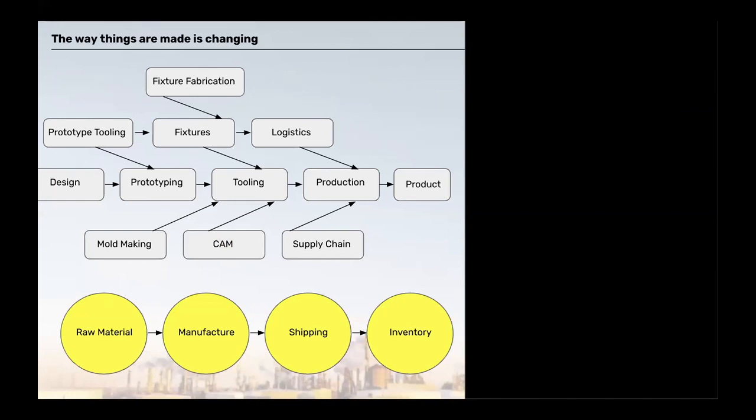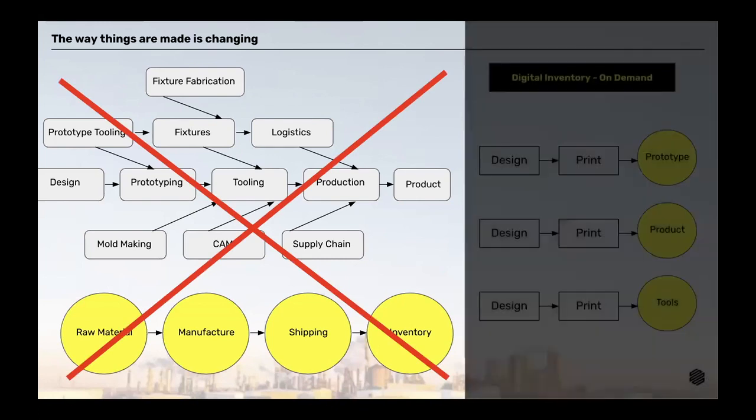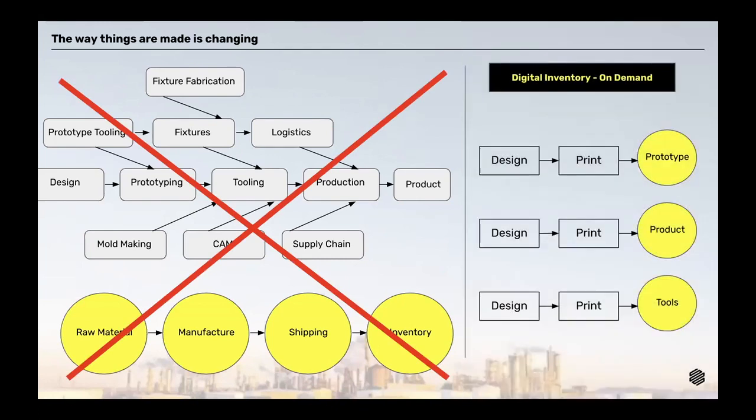And then once that product is finally produced, the solution isn't simple from there. Even when you have the final product, you need to manufacture that product. You need to start with the raw material, you need to manufacture it, you need to ship it, and you need to store it in inventory. You don't need to do this anymore. With digital inventory, you can have these parts on demand. If you want a prototype, if you want the end product, if you want the tooling, you simply go from design to print and you have the final part. And we'll give you plenty of examples of how this is happening at the moment.